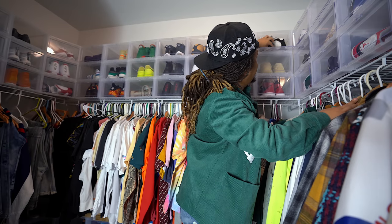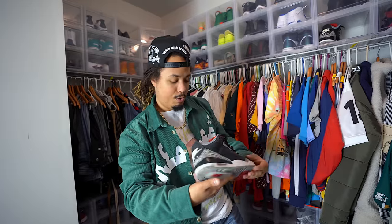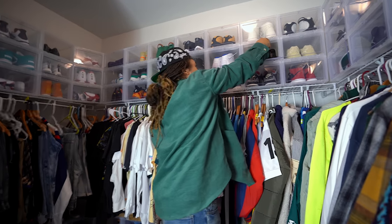They might need to get put down a little bit. Jordan 3 Black Cement, you know what I'm saying? Oh, with the Nike Air on the back, of course. I think I did a giveaway for these back in the day. We got Jordan 10 OVO.